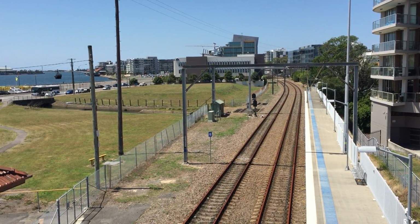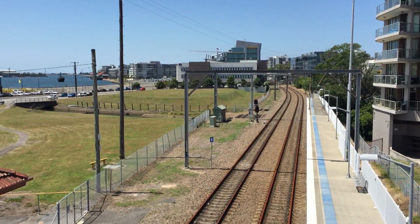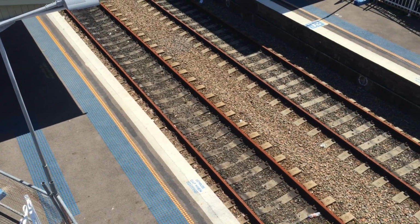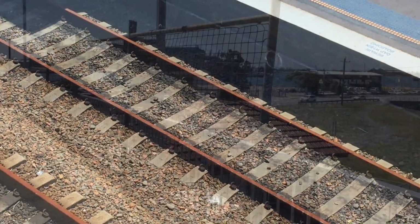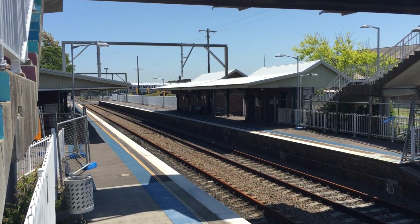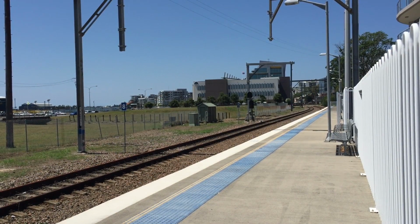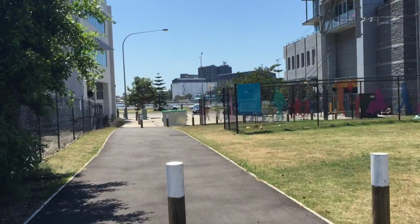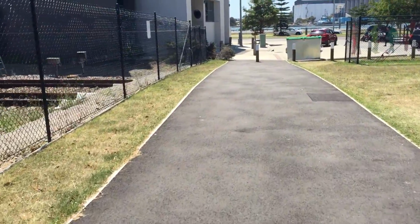It is a really windy day, guys, so sorry if it's a bit hard to hear. This is the track facing towards Newcastle. I'm now between Wickham and Civic Stations, and here we have a grass patch. Under this grass patch and pavement here is train tracks.